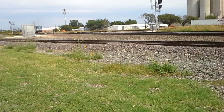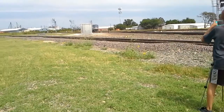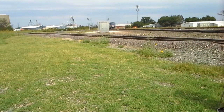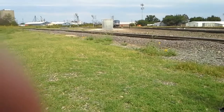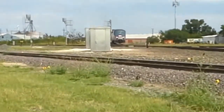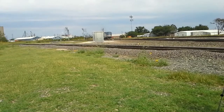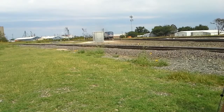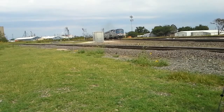Now what's it doing? This is an Amtrak. It's supposed to be coming in the morning, but it's kind of late. It's going to come up before. Now what's it doing? All right, here we go. And why stop? I don't know.